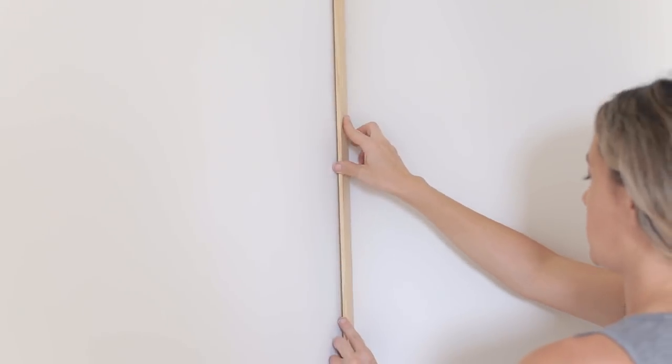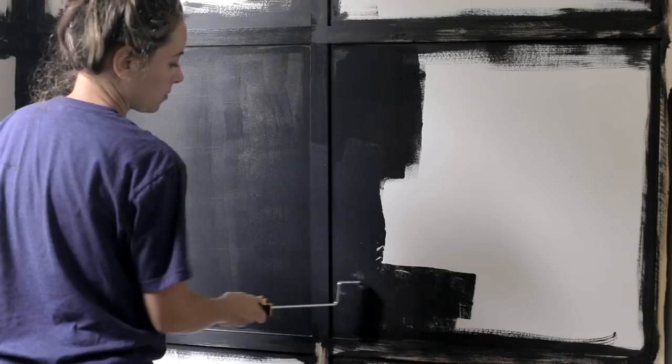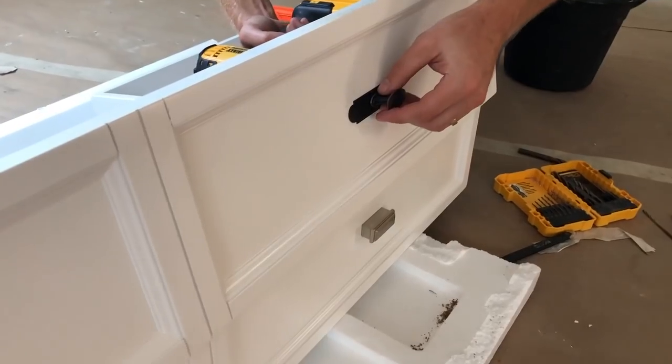We spent a few days DIYing a lattice molding treatment, and another couple days painting all of the walls and trim. The finishing touches were installed over the last week, and now this bathroom is ready for its first guests.